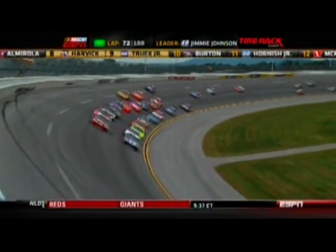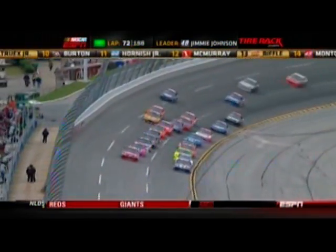Nicole, Jeff Gordon, Jimmy Johnson, side by side for the number one spot in a pair of Chevrolets.